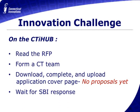Then you need to form a team. I mentioned earlier that this particular program involves a team of a university or college and a small business. If you are one without the other and you're looking for a partner, please do give me a call. My contact information is at the end of this presentation, and I'll be able to walk you through some things to do. Beginning next week, we're going to have a facility ready for that on the iHub that you'll be able to put your information out there for people who are looking to browse.